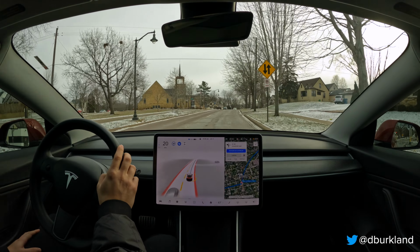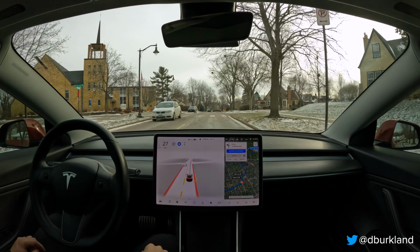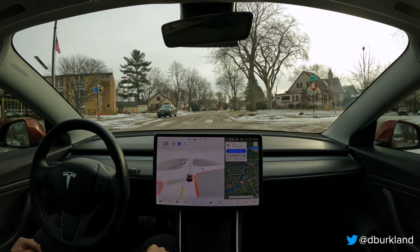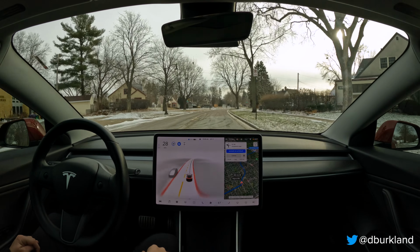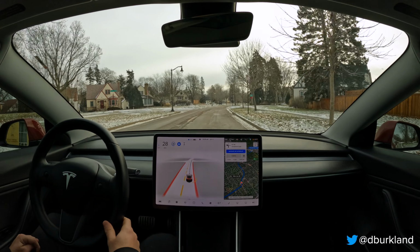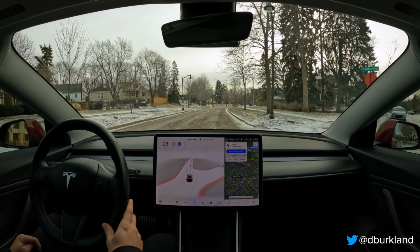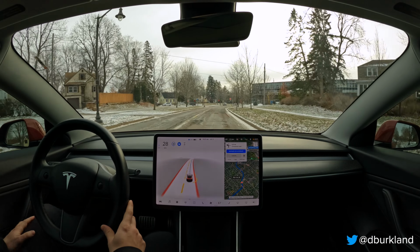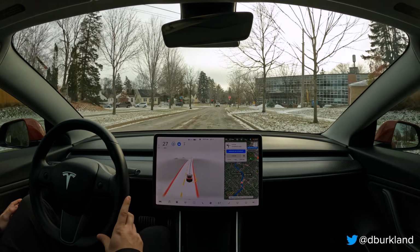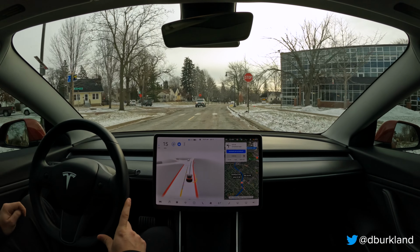Alright, so a little bit too much slowing at the end. I think it was just due to the line selection it took, but honestly, that's been an improvement over what I've seen in previous builds in terms of behavior with that turn. The intersection can be really tough for FSD, especially when there's cars coming at us. This time there wasn't, so maybe that was the reason why we had some better luck there. But either way, so far so good.